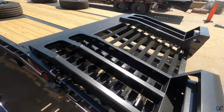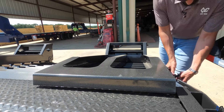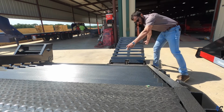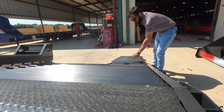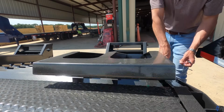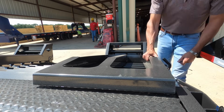So let's see if I can set this down. It comes with the max ramp hold downs, or the new hold down latch system that we came out with last year. Completely out of the way. It's got the 2-part hinge system. So it's got one hinge inside and one out on the bumper, which makes lifting and moving the ramp a whole lot easier. Just takes a good flip, put the ramp back down. No more 2-inch ratchet strap holding it, and now the ramps aren't going anywhere.